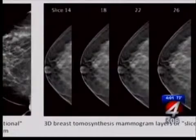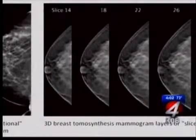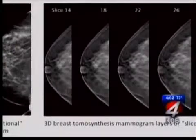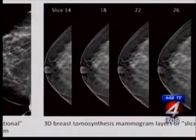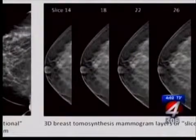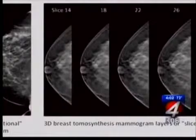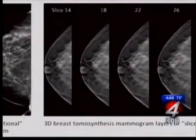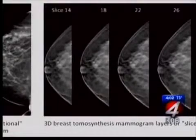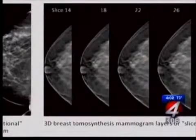So the new technology is a series of slices of the breast, a little bit like a CT scan, not exactly, so that you can remove what we call superimposition. So that white stuff you're seeing on the mammogram, most of that is normal breast tissue, but you can have breast cancers, which are also white, hiding inside or behind bits of normal tissue. And the 3D is an improvement in letting us see those abnormal areas much, much better.